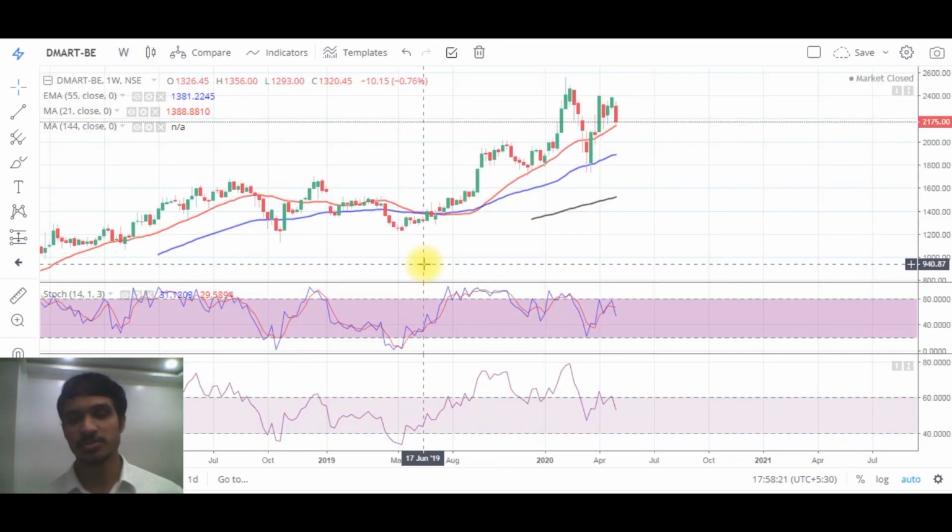We are expecting the price to bounce from the moving average EMA 21, that is the red curve that you can see on the chart. The price has been respecting the red curve as a support for a very long time now, and that is the reason why I am choosing this stock again, because I expect a support on the EMA 21 once again, from which I can take a target of around 2,400 once again.